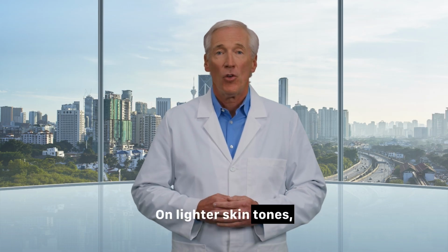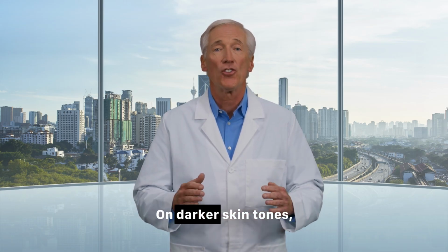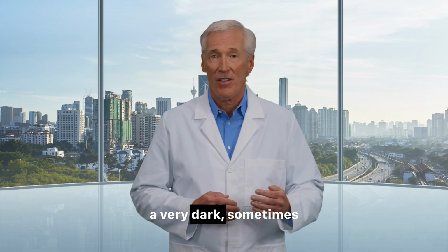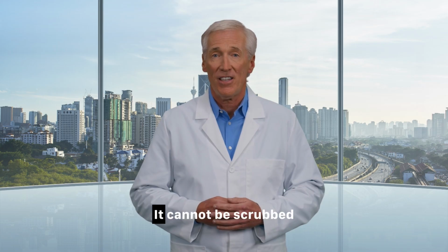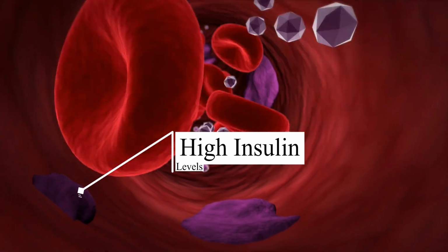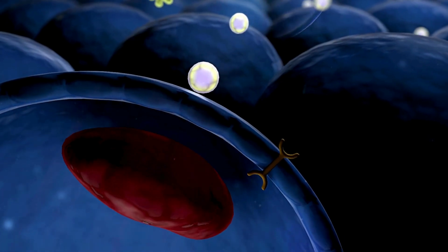On lighter skin tones, it can be mistaken for a tan or a dirty patch. On darker skin tones, like brown or black skin, it appears as a very dark, sometimes slightly raised, leathery-looking patch. It cannot be scrubbed off. What it means: this is a classic textbook sign of high insulin levels in your blood, which is the hallmark of insulin resistance and prediabetes.